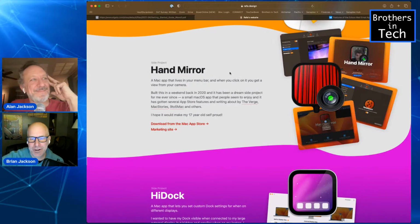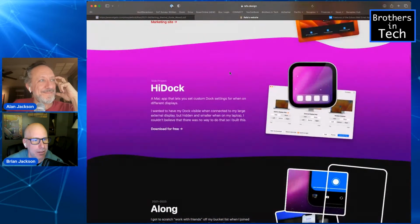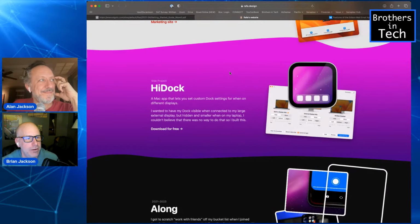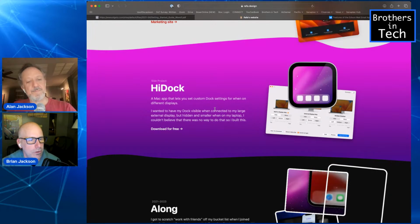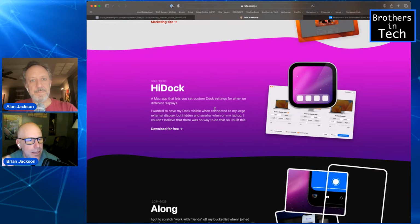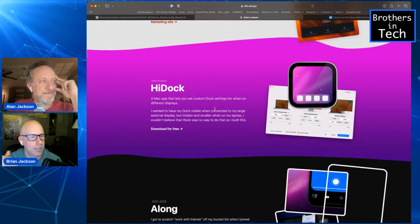But when I downloaded Hand Mirror, as you can see on this website, I looked down below and saw something called HiDock. And HiDock is another incredibly useful app for a very specific situation. And Alan, let me quickly explain why this is helpful for me. HiDock is an application that also goes up in your menu bar, but all it does is allow you to determine what your dock is going to do. The dock being, for people that are not Mac people, the dock at the bottom of your screen that gives you all your icons to choose from.